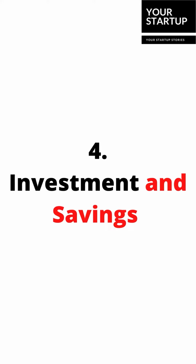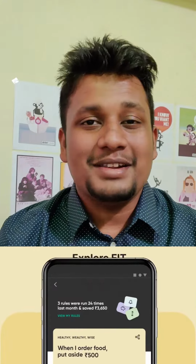Number four, more than banking. And this is probably my favorite feature for any neobank. They're not only trying to improve your experience in banking, but at the same time, they're trying to cultivate good habit of investing and savings.